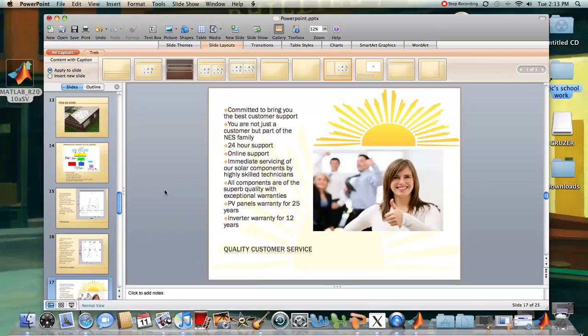If you buy a Nova Energy System solar system, we're committed to bringing you the best customer support ever. You're not just a customer, but you're part of the family. We've got 24-hour support. We have online support, immediate servicing of all our solar components by highly skilled technicians. All components are of the best quality with exceptional warranties. PV panels are warranted for 25 years and inverters are warranted for 12 years.